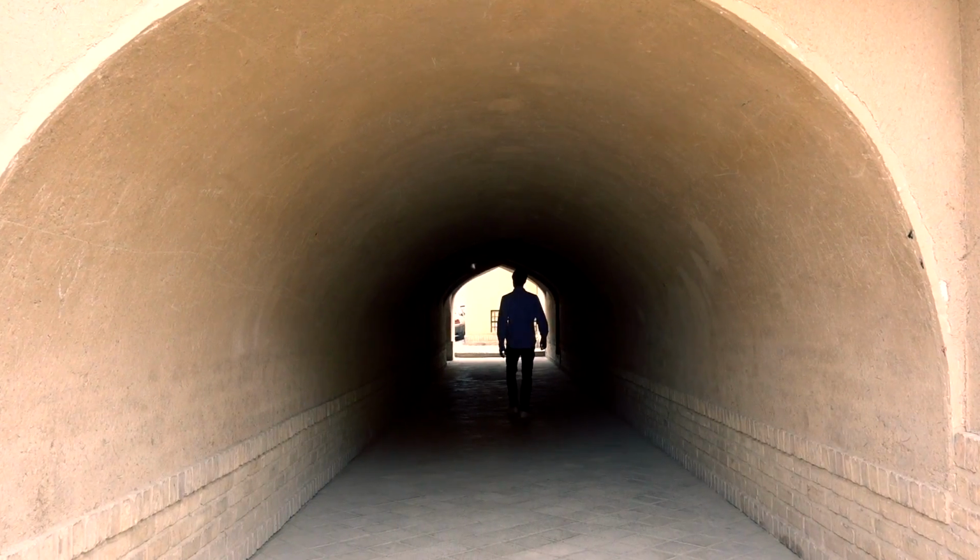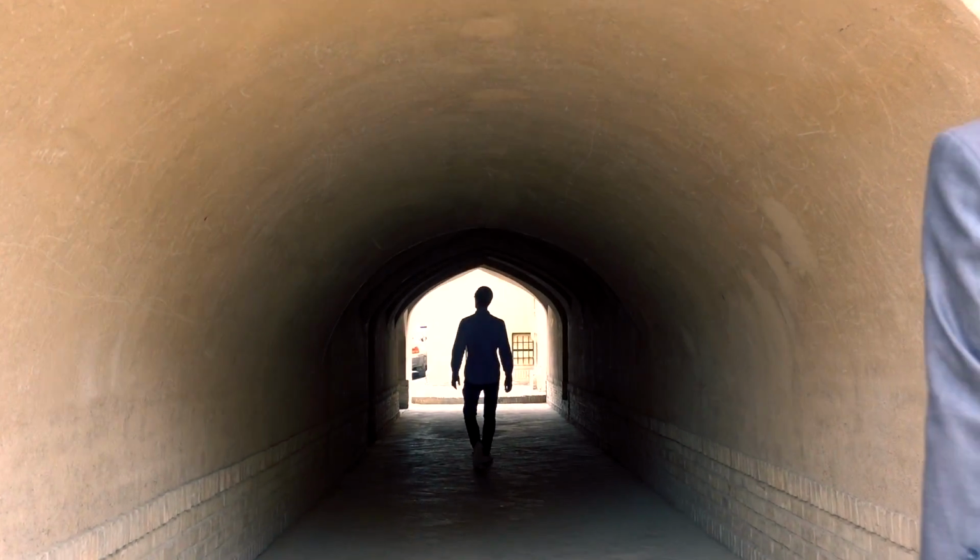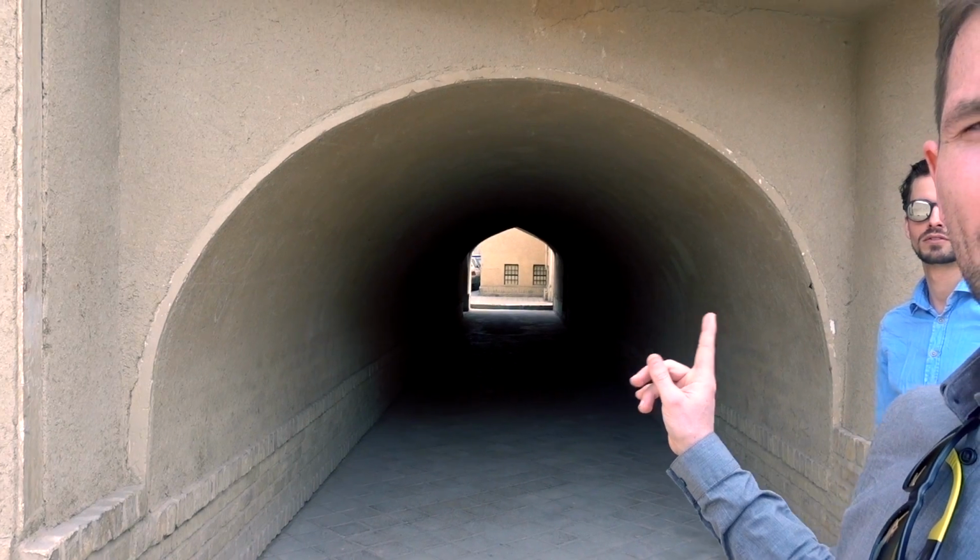Our friend Shayan brought us to the old streets of Esfahan, and they're not that high, and the reason for this is to protect the city from being captured by the enemies on horses, because they couldn't get through. Pretty clever.